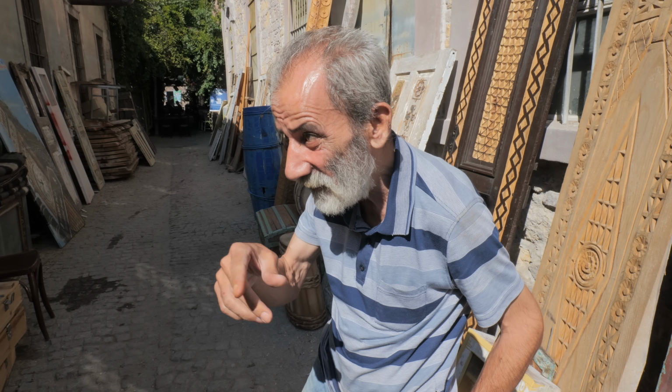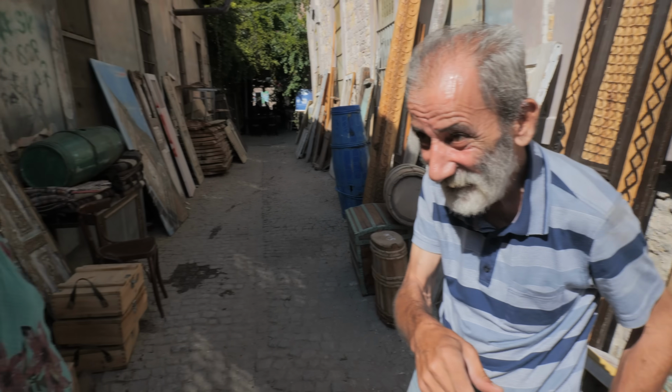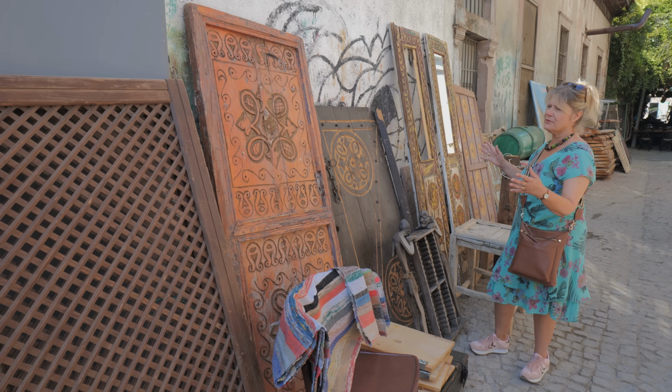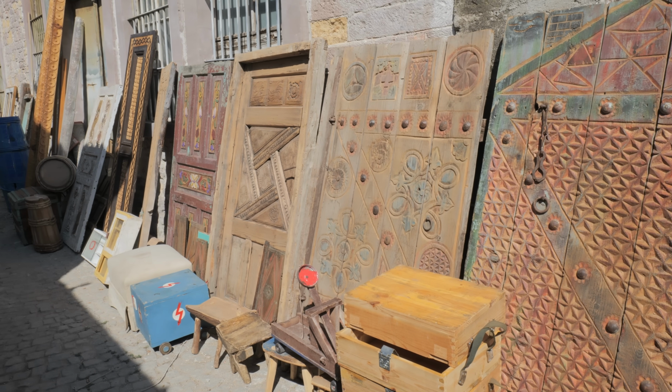I remember very good taste. See, I have good taste. Evet, she is a gentleman. Thank you. We have definitely stumbled across Aladdin's Cave, and they got some beautiful old doors. Unfortunately, we can't get them in the car.